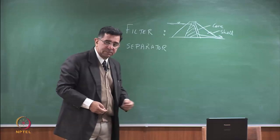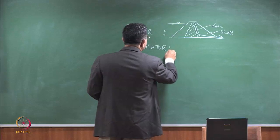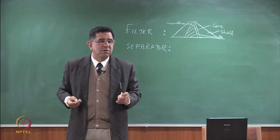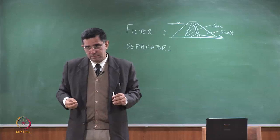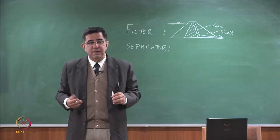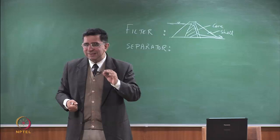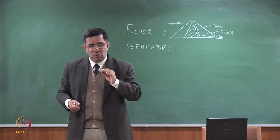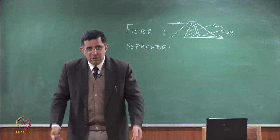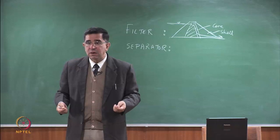What's a separator? A separator is something which keeps two soils separated and doesn't allow them to mix. A separator is one which keeps two layers separated and doesn't allow them to mix. A very nice example of this is when you put ballast of train tracks on soil. What happens, and where is there a problem? You have this natural ground and you are putting ballast. Ballast size, you know, is coarse grain, gravel and more.